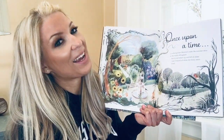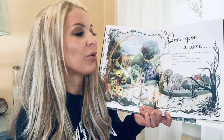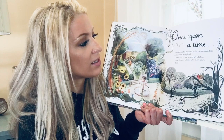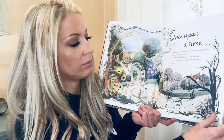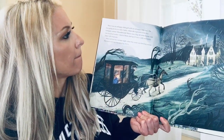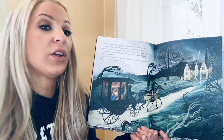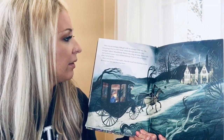Once upon a time, a walled garden bloomed under the summer skies in the north of England. But it was locked up and left all alone. And it stayed all alone for many years until Mary was an unhappy little girl with an unhappy little face. She was going to live in a new home where she expected to be very unhappy indeed.